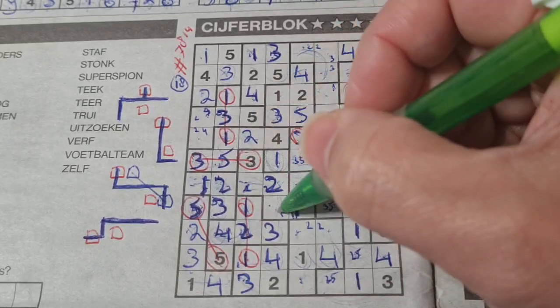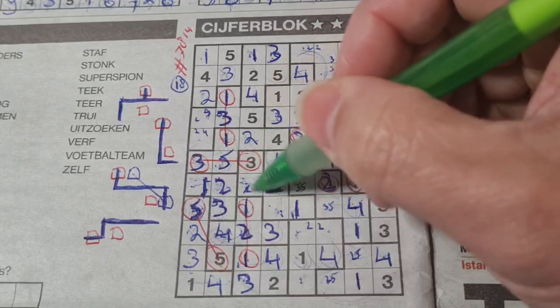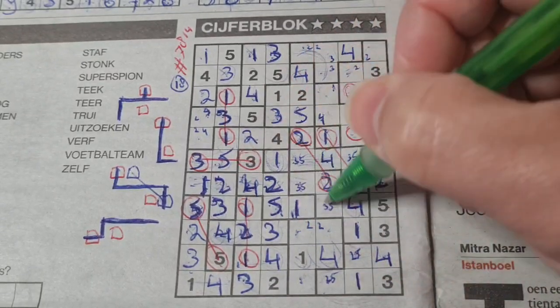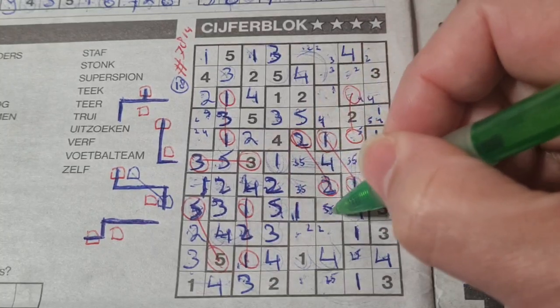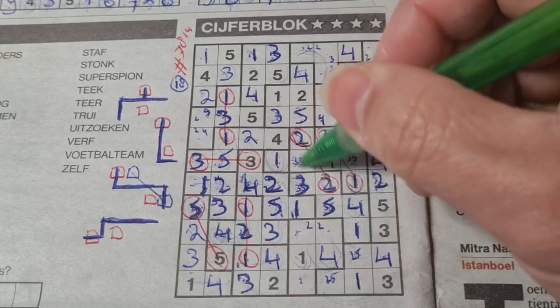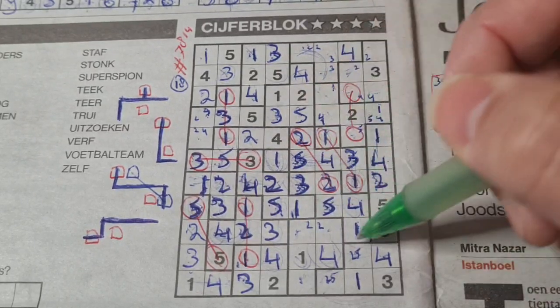So 2 numbers left in this W-shaped area, for numbers 4 and the 5. For the 5, we have a 5 there, no 5 there. 5 should be here. 4 goes there. A 3 and a 5, we have a 5 now, so no 5 there. 5 should be here. 3 goes there. A 3 and a 5, we have a 3 now, so no 3 there. 3 should be here. 5 goes there.